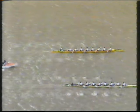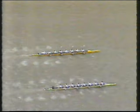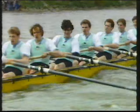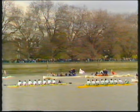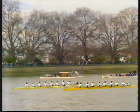And in fact, it's for Oxford to take advantage of the first bend, and they need to look for at least half a length round this first bend if they're to stand any chance as they approach Hammersmith Bridge. Cambridge will want to contain the effort of Oxford. In fact, at the moment, Cambridge are taking a stroke less a minute than the Oxford crew. They look reasonably comfortable at this point. Oxford have got to try and move away as they come into this bend.